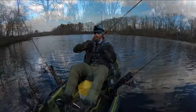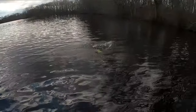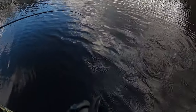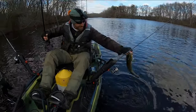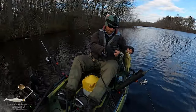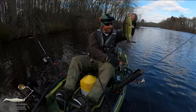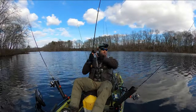Well, folks, that pretty much rounded out the day there. As I said before, it was great to get this redemption trip in after the last two trips I had before this that were not skunks, but not far off either. Top performers for the day, without a doubt, were the Z-Man Bullseye Spinnerbait that's paired with a 4-inch Z-Man Diesel Minnow. And I caught, I think, slightly more on the live bait.